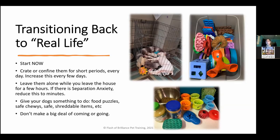So he had a much smaller area. He had enough area where he was very likely not going to have an accident. And he's totally zonked out and happy and sleeping. So if you got a puppy anytime during the pandemic, the time to start is now. In fact, the time to start was right away, depending on how long you've had this puppy.